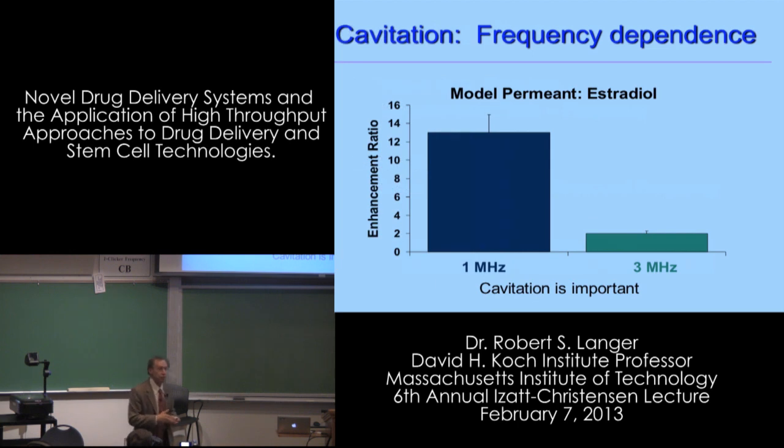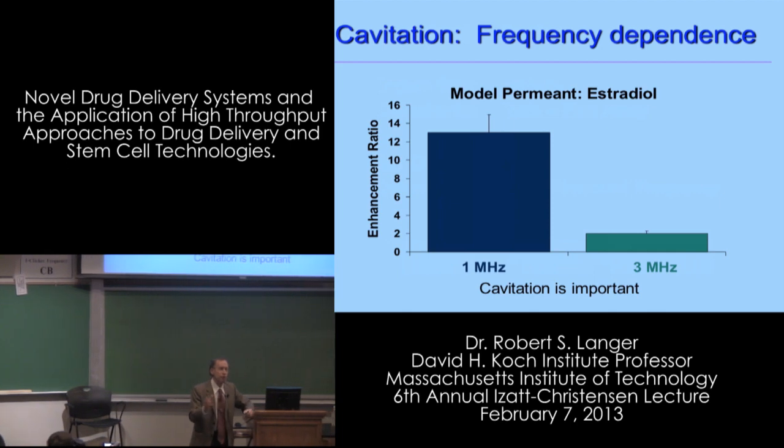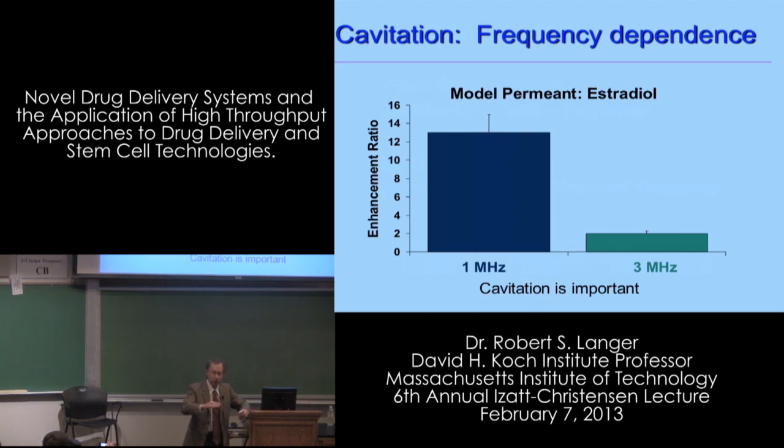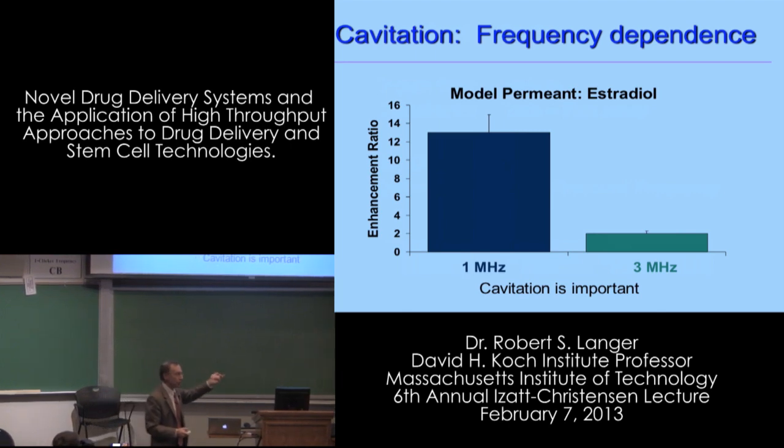And one of the things that you could imagine with cavitation is that there's something called the cavitation threshold. That's the threshold above which the bubbles are no longer stable. So let's say if you go above 1.5 megahertz, you'll go above it and it won't be stable. And what you see, interestingly, is that when you go above that threshold, the flux goes almost back to normal, one. This is the enhancement ratio. Yet if you're below it, you get this big ratio. So Samir said, well, now we know that this is the mechanism.